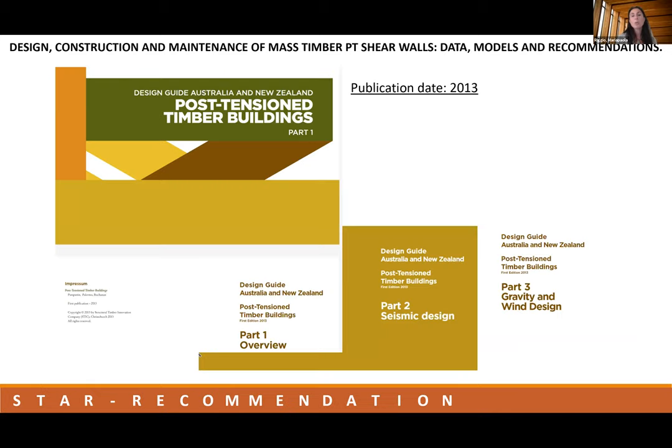In the meanwhile, what information and tools does the design community have available? The most updated published recommendation and design guide dates back to 2015. It's a three-part New Zealand design guide for post-tensioned timber buildings. It is an important reference for lateral and gravity design of these buildings, but lacks guidance regarding some details. In addition, it does not include the most recent knowledge gained after 7 years of implementation and research.